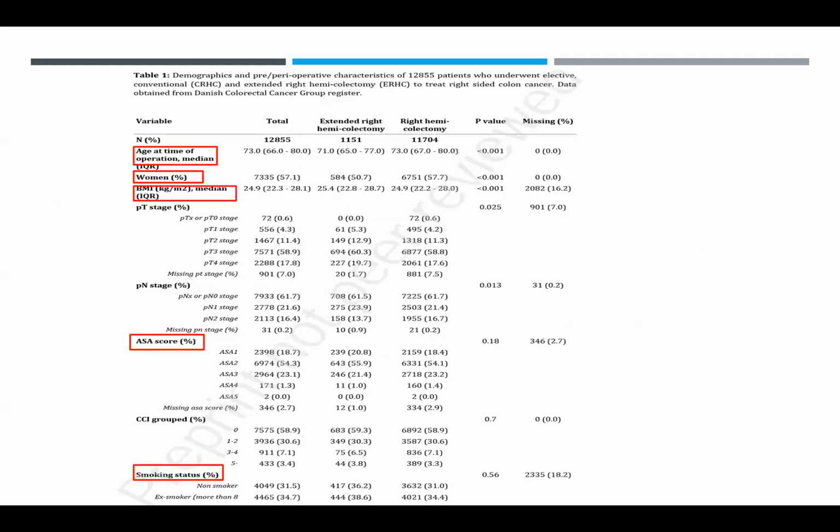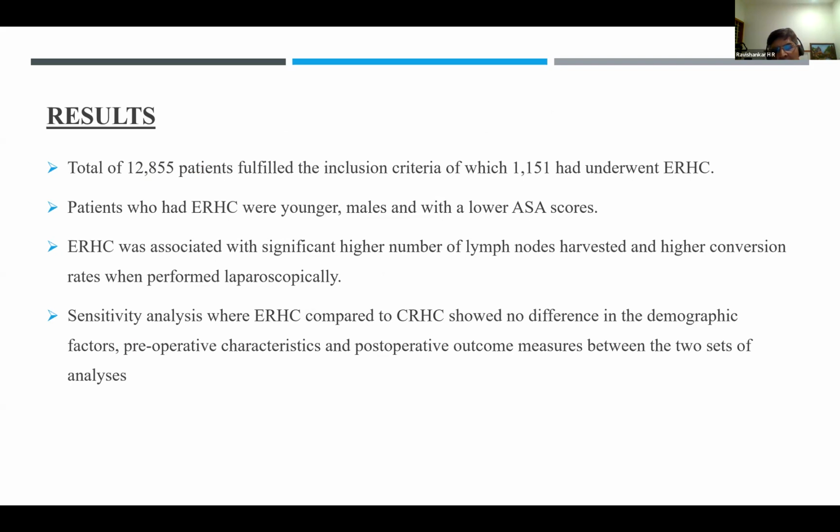Go back. See, for the sensitivity analysis you said no difference in demographics, but then you say a significantly higher number of younger males were chosen to have EHRC. Again, that is a contradictory point. They say that in the EHRC group, the majority were younger males, but ultimately they say there was no statistically significant difference with respect to demographics. So they are contradicting themselves there.